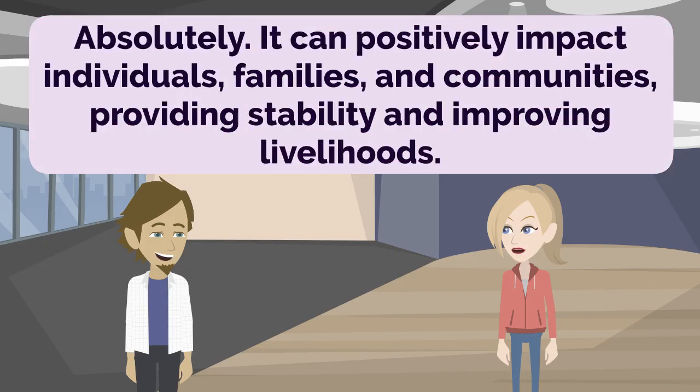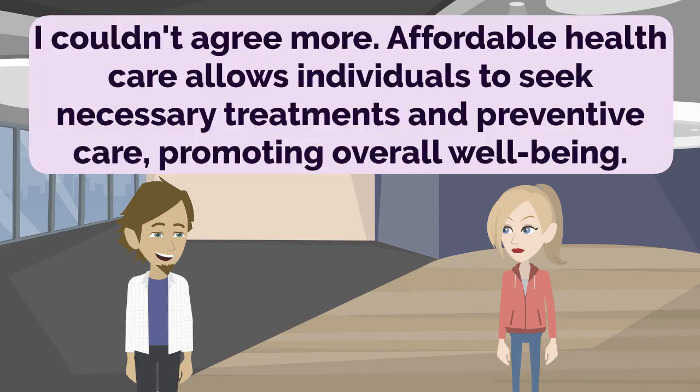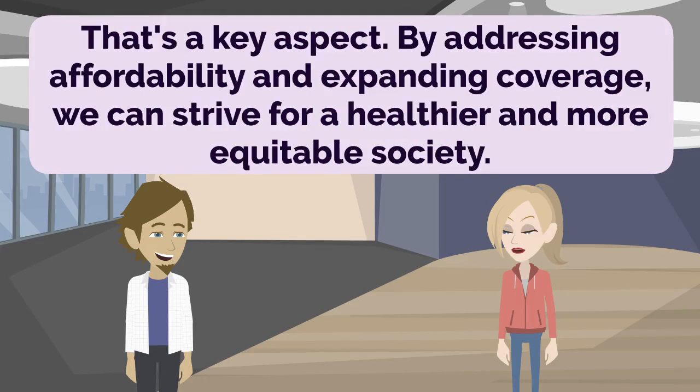Absolutely. It can positively impact individuals, families, and communities, providing stability and improving livelihoods. On the topic of affordable healthcare, it's important to ensure that everyone has access to quality medical services without facing financial burdens. I couldn't agree more. Affordable healthcare allows individuals to seek necessary treatments and preventive care, promoting overall well-being. The proposal should focus on making healthcare more accessible and affordable for all, regardless of income or pre-existing conditions. That's a key aspect. By addressing affordability and expanding coverage, we can strive for a healthier and more equitable society.